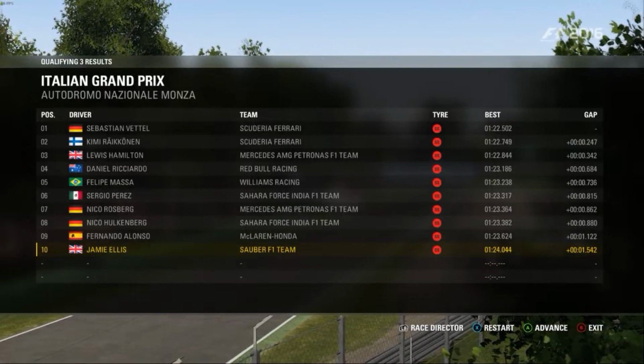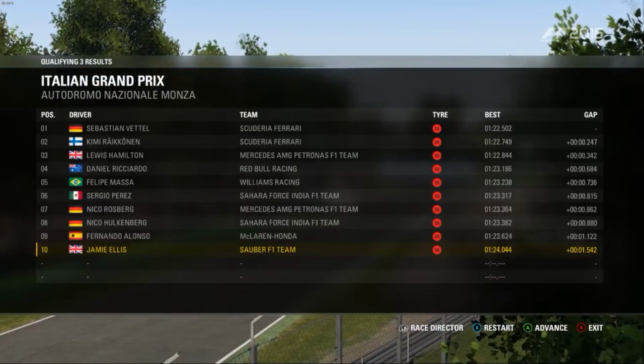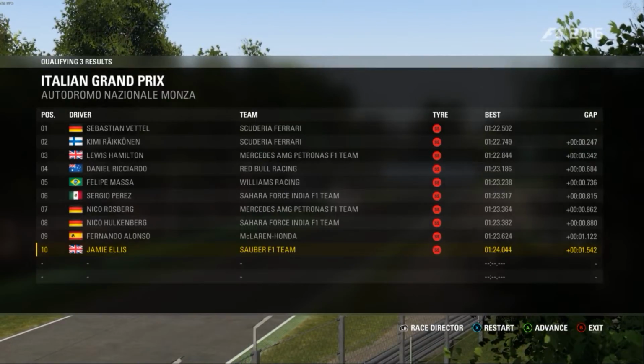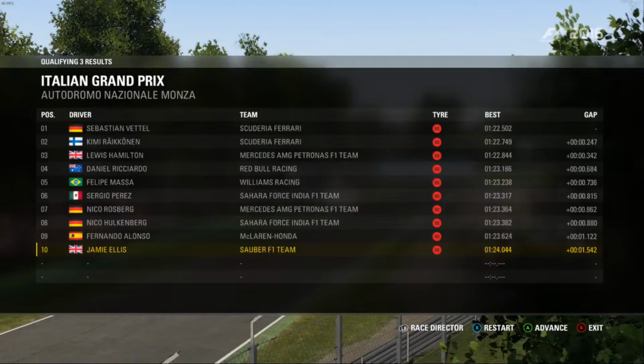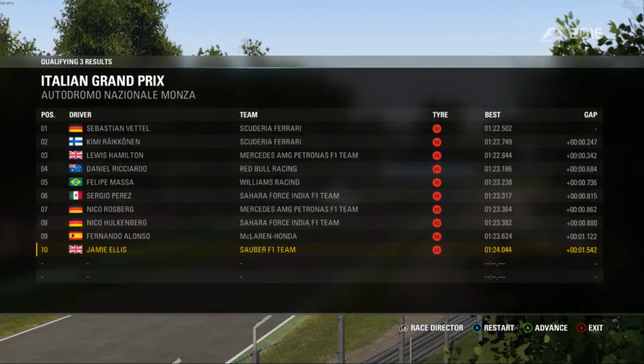Our Q2 time is 23.3. And you can see that group of cars there, Hulkenberg, Rosberg and Perez on a 23.3. If we'd matched it, we could have been as high as 6th potentially. Just went too cautious on that one. Mucked up lap 2. Only one set of tyres. Wasn't really much else I could do about that, unfortunately. P10 still a good result though.